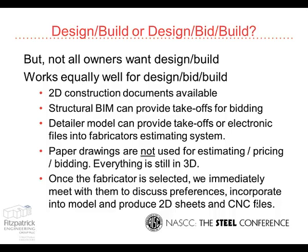But not all. Particularly in our world, in the projects we work on, most of the owners aren't interested in design build, they want to do design bid build. But because we're staying in 3D, we've enabled this process to still allow for shorter fabrication package delivery and incorporate the fabricator's preferences and keep everybody happy in the design bid build, and still make the owner feel good because he bid the steel package.